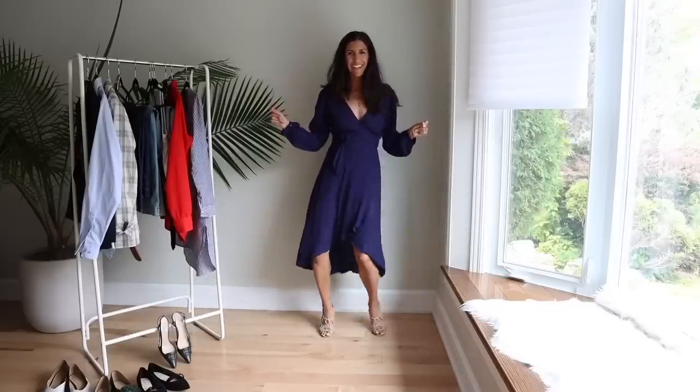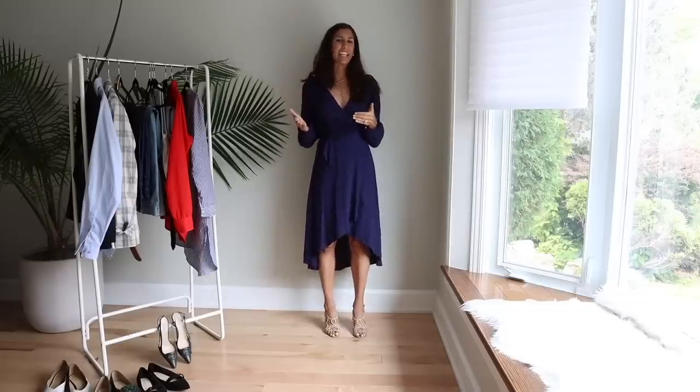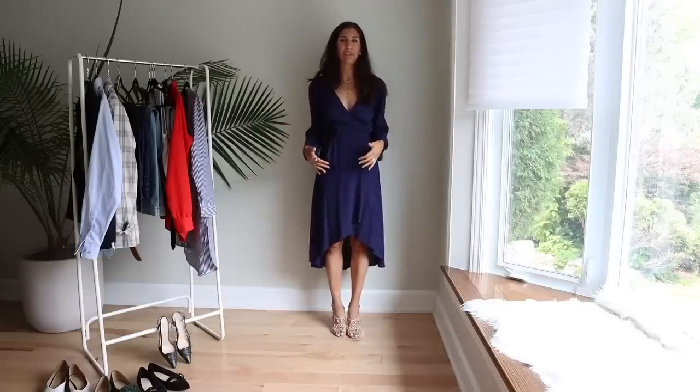Date night. This is another awesome thredUP find. When I created my wardrobe plan for 2021, I noticed again that I was really leaning into this more feminine-masculine mix, and when I did the feminine looks, a lot of them incorporated really simple but beautiful wrap dresses like this one.